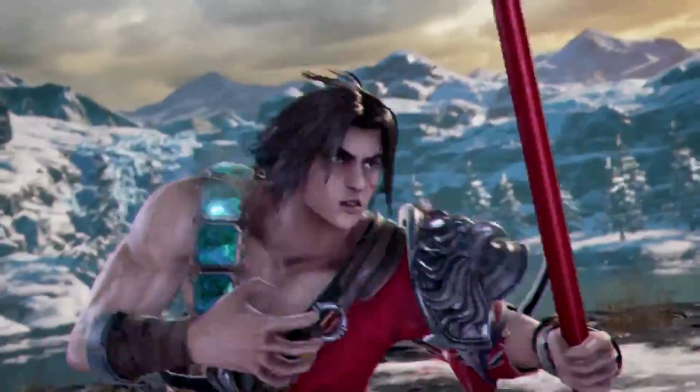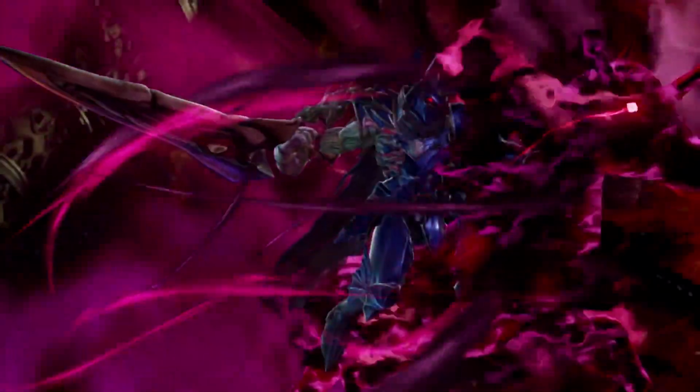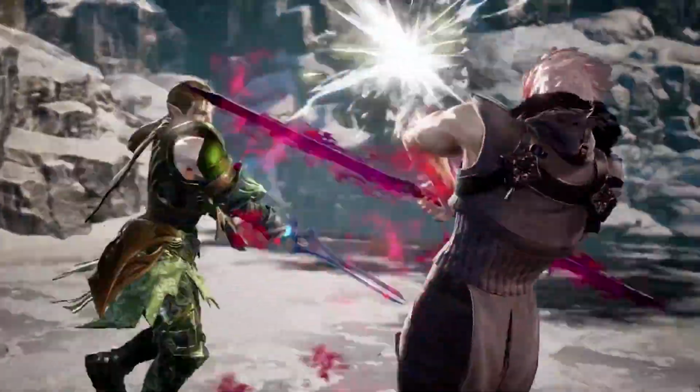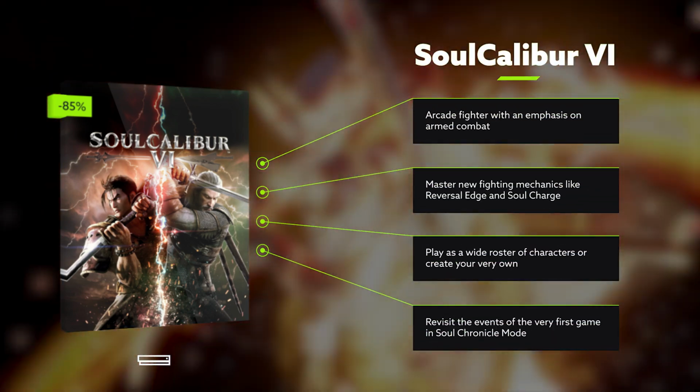And if the game's expansive roster of heavily armed, flamboyantly dressed fighters still doesn't satisfy you, you're free to create your very own master swords person, or axe person, or whip person. You get the idea. Now 85% off, Soul Calibur 6 is the perfect place for those seeking a deadlier sort of fighting game.